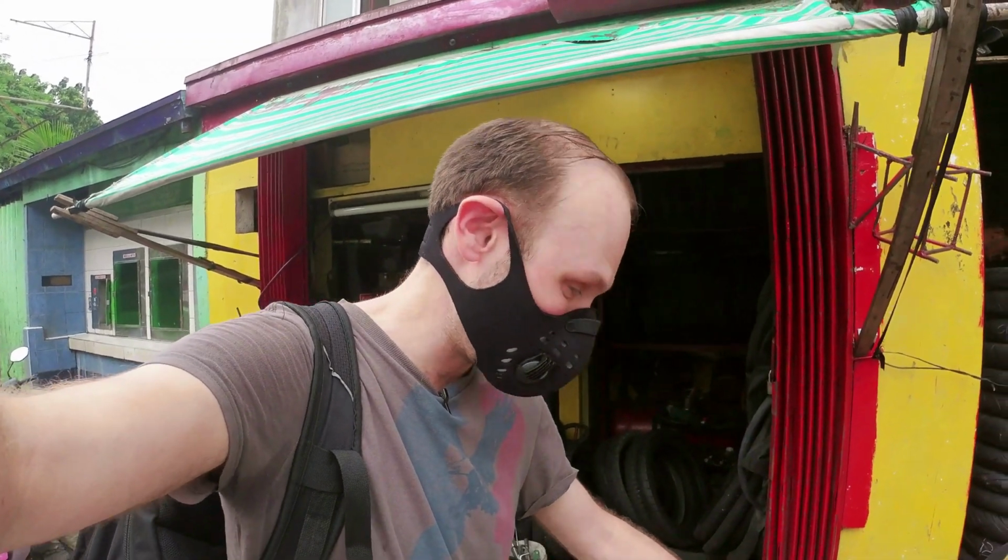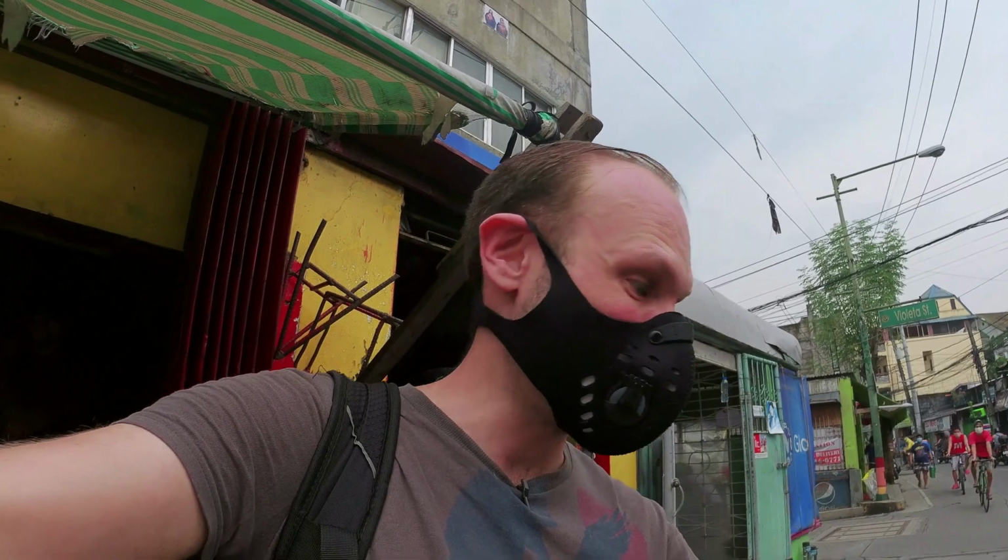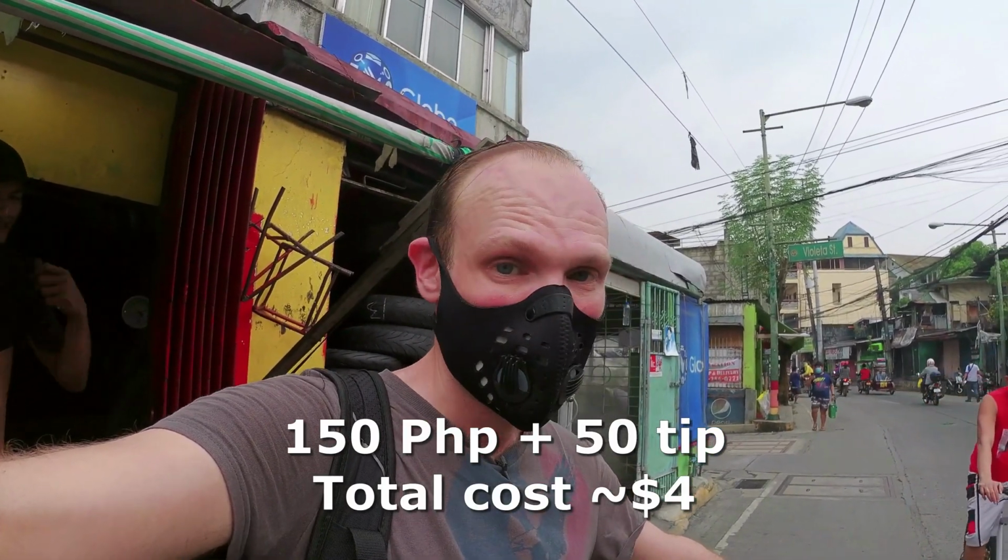Alright, well, got a new tire. That's awesome. So now I can actually ride my scooter again. I'm so happy because I was out of commission with this thing for a little while. Back in action again. Heading back home now.